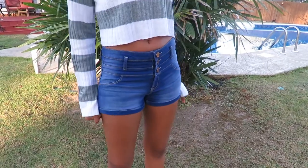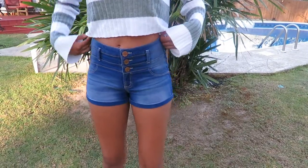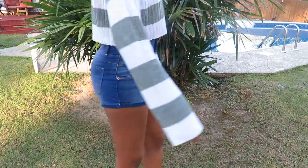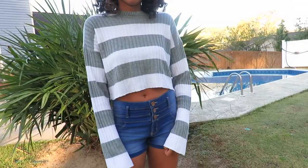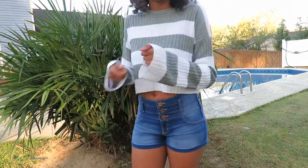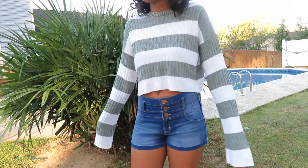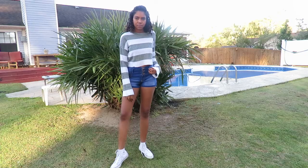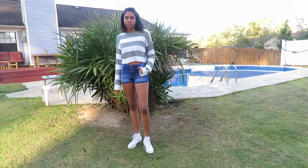And then I have these high-waisted shorts that I got from Walmart, and Walmart shorts are honestly the best because they're super comfortable. And then I have this crop top long sleeve striped shirt that I got from Rue 21, and I love it. It's not even hot, it's really cool and loose, so it's good for springtime. And that is outfit number two.